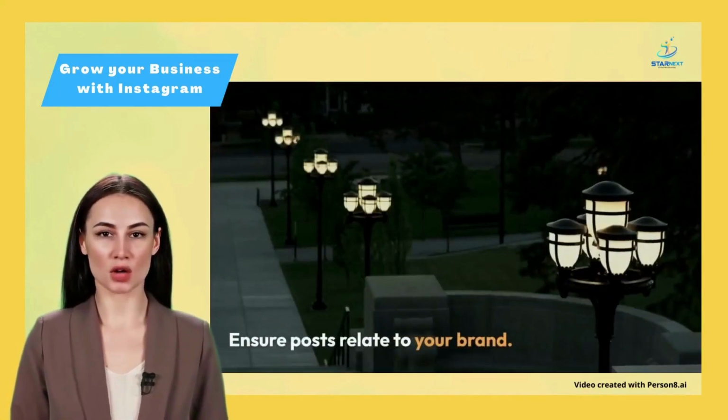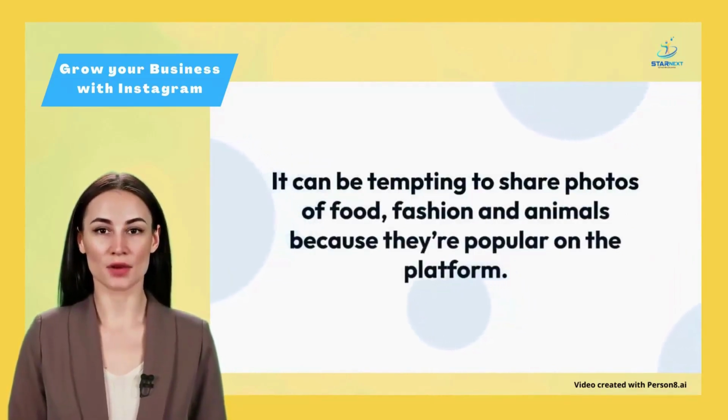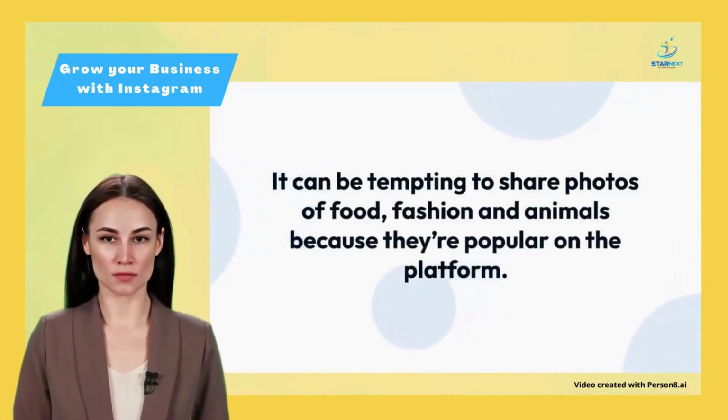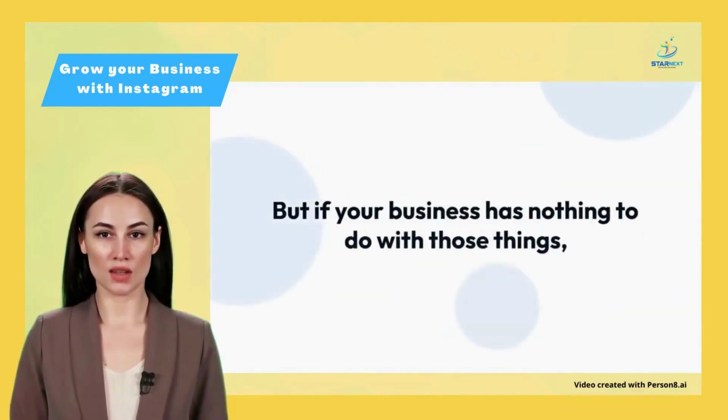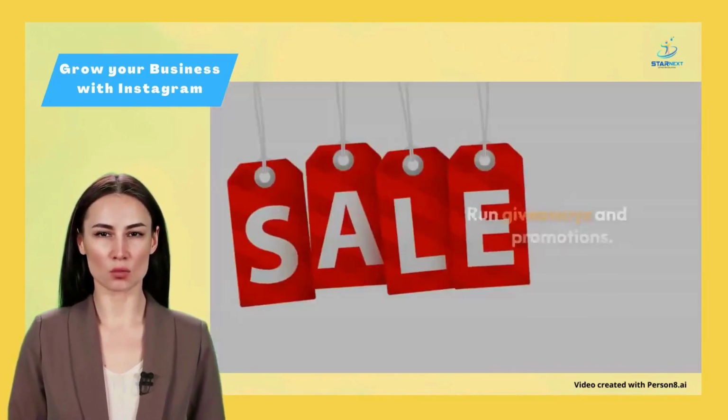Ensure posts relate to your brand. It can be tempting to share photos of food, fashion and animals because they're popular on the platform. But if your business has nothing to do with those things, it could make you look disjointed and confuse your followers.